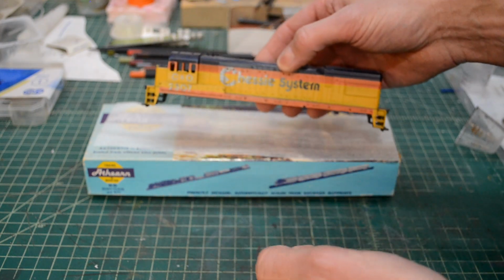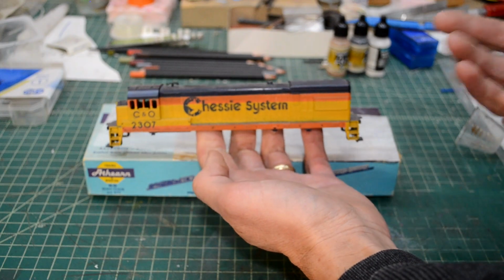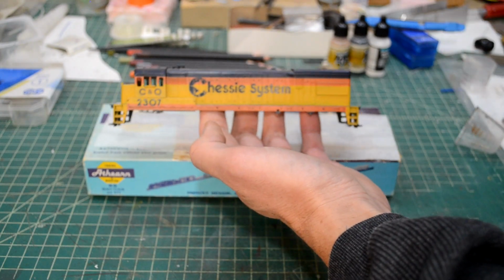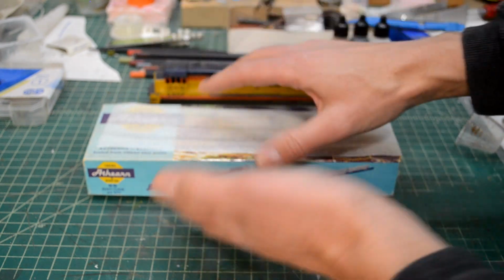Now, why don't I model it nowadays? Well, just because Wisconsin Central speaks to me. I got to rail fan it as I grew up as a teenager and into my 20s. But anyway, this is the first unit. This is the box it came in.